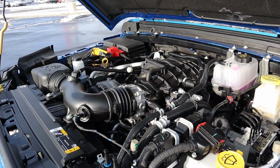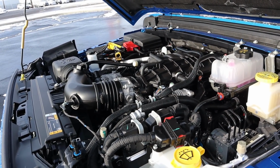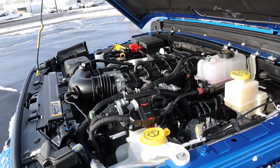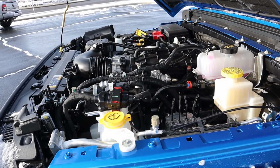So under the hood, we have a naturally aspirated 3.6 liter V6 that goes through an 8-speed automatic transmission. Fuel economy is 17 around town and 22 on the highway, with power outputs being 285 horsepower and 260 pound-feet of torque.